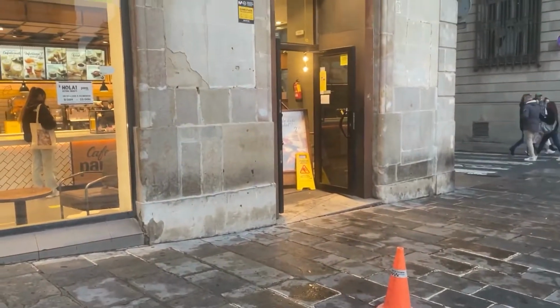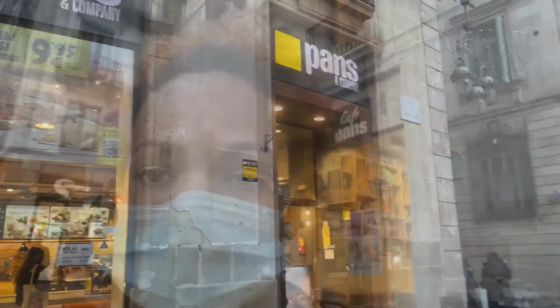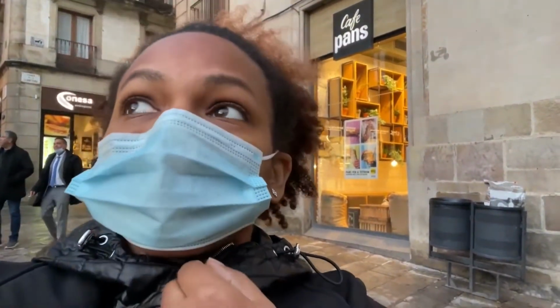Just my Pumas, unfortunately. Now time for the tapas and wine experience as I wait at the meeting point at Pans & Company. I decided to leave early because transportation has sucked, and now I'm here super early to the meeting point for the tapas and wine tour, but it's a cute little place.